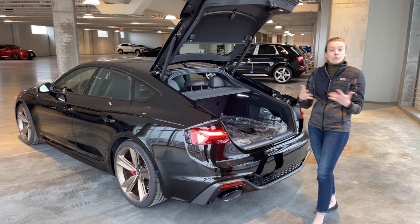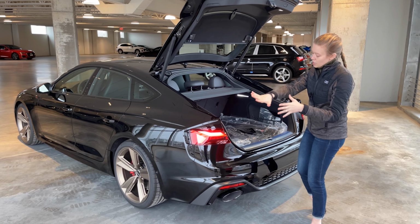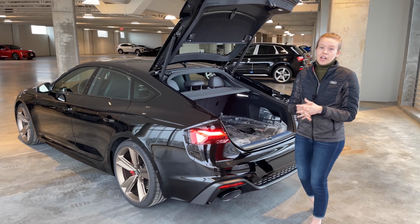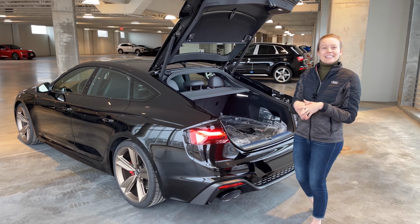If you live in a climate like we do here in Minnesota, make sure you're going through a car wash that washes the undercarriage to make sure that the sensor is clear so that it still operates properly. But now let's take a deeper look inside of the trunk.